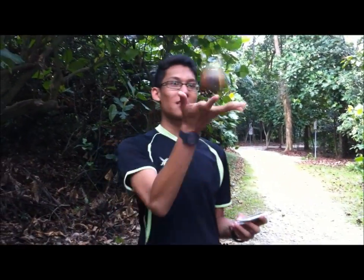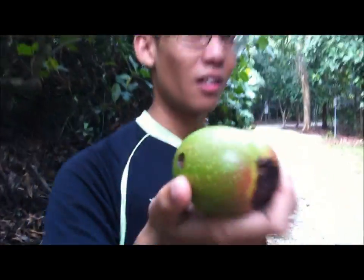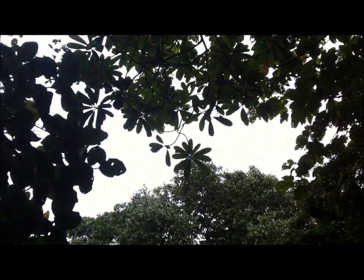I'm going to show you this fruit, which you may be wondering what it is. It may look like an apple, but it's not. It is actually the fruit of a pong-pong tree, which is that one.